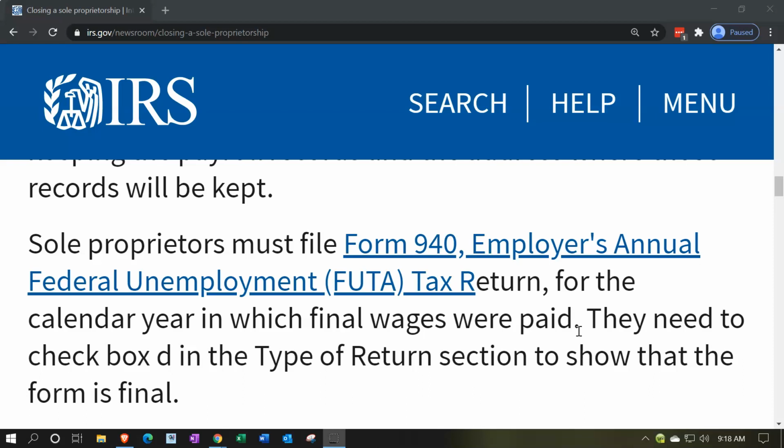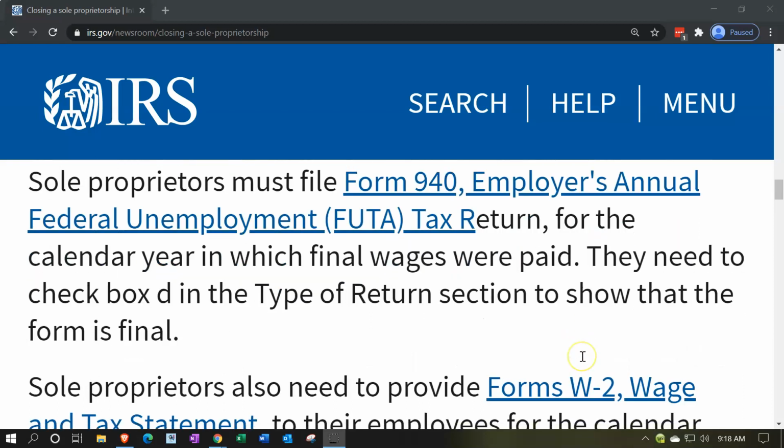This one is one that many people may miss. You might say, okay, I stopped in the middle of the year, so I did the first two 941s, possibly the first two quarters, and then possibly didn't finish things up with the 940 at the end of the year. You want to make sure that even if the business is closed, you finish up with the 940 and the W-2s and the W-3 at the end of the year to close it all out properly. It'll save you headaches in the future, most likely. So they need to check box D in the type of return section to show that the form is final.